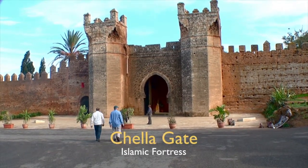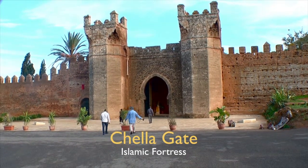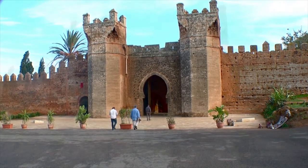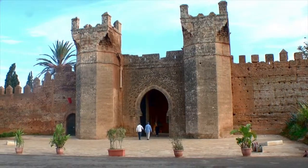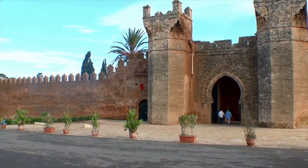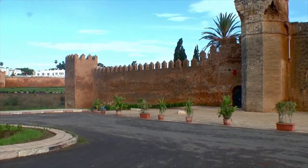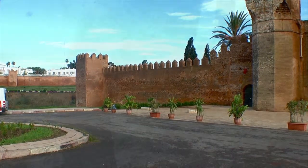Not far from the royal palace, we visit the medieval fortress of Chella, one of Rabat's most evocative sights. In the mid-14th century, the Marinid Sultan Abu al-Hasan Ali built a necropolis on top of this Roman site and surrounded it with towers and defensive walls we see today.